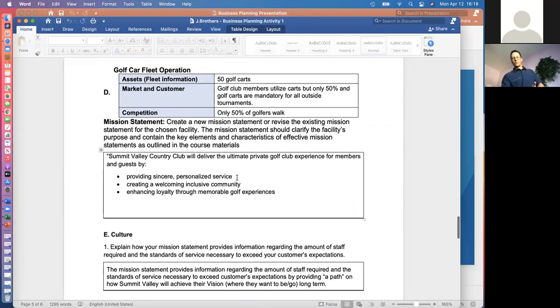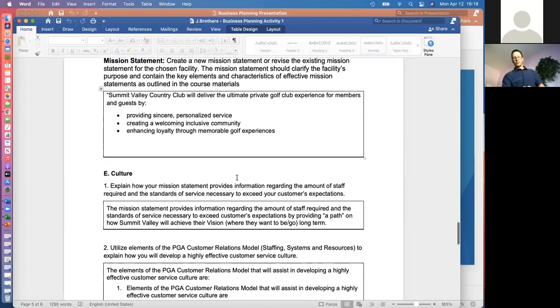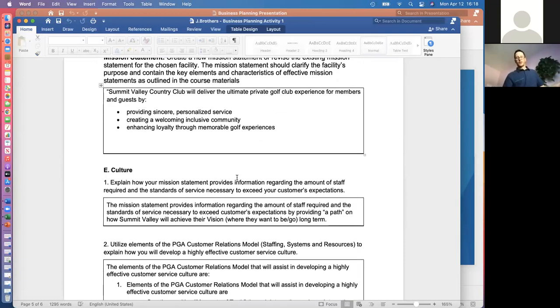And so then when you're moving down, you look at the mission statement. So I had a mission statement. I said Summit Valley Country Club will deliver the ultimate private golf club experience for members and guests by providing sincere, personalized service, creating a welcoming, inclusive community, and enhancing loyalty through memorable golf experiences. And so really, if I asked a colleague or an employee to remember that, they're probably going to remember it. It's clear, concise, and there's not too much fluff in there. It's to the point and tells us how we're going to achieve a vision.